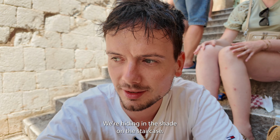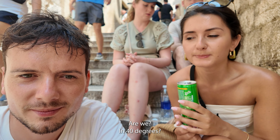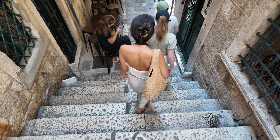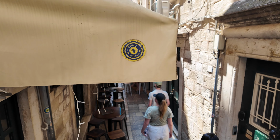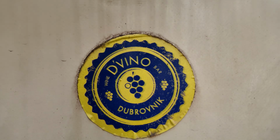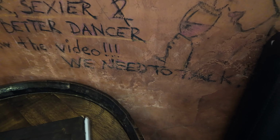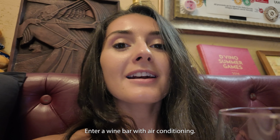We're hiding in the shade on the staircase after we had lunch, and we're about to do a wine tasting, actually. Croatian wine. 40 degrees. Let's see. What to do when you want to escape the heat? Enter a wine bar with air conditioning.